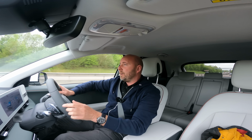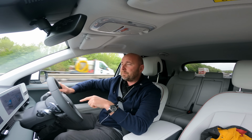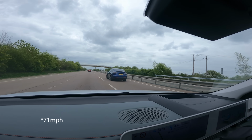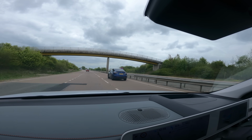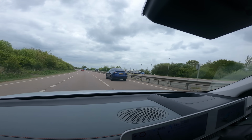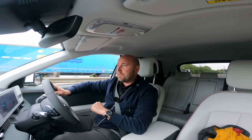What we can see here in the meantime is that 70 miles per hour on the Tesla cruise control is 70 on the Hyundai indicated speeds. So we're both travelling exactly the same speed right now. I've got my radar cruise on and keeping a distance, but I'm doing 71/72 miles an hour for the Tesla's 70.